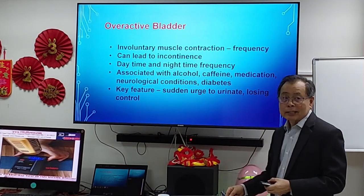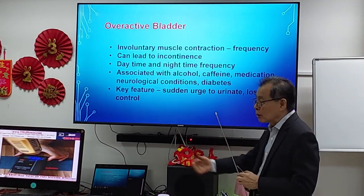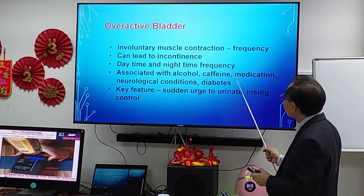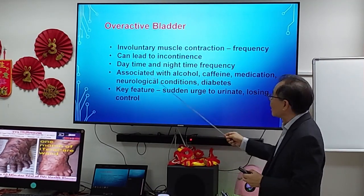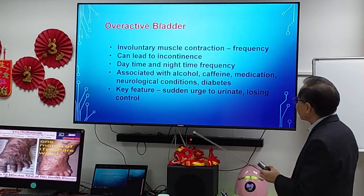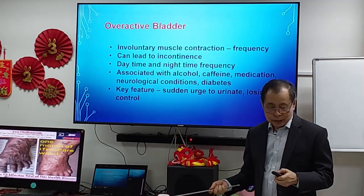In overactive bladder, there's involuntary muscle contraction. It can lead to incontinence of urine. You find that you pass out water many times both in the day and night. It's associated with alcohol, caffeine, and any medication that induces urination. And it's associated with conditions in the nervous system as well. The key feature of overactive bladder is a sudden urge to urinate and being unable to control the urination.